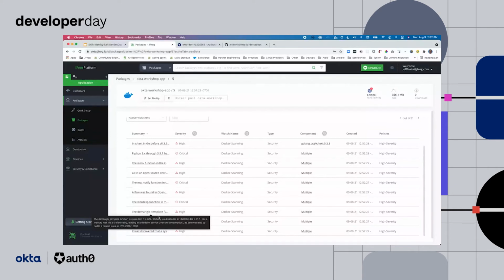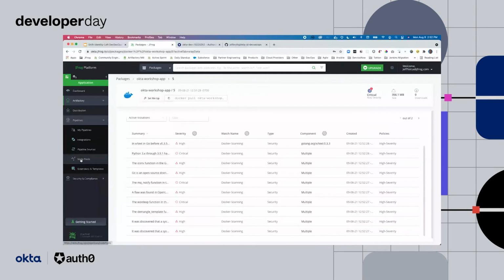Ordinarily, what you would do is if you find a vulnerability, you would stop your software process. You'd notify someone, maybe the developer, and they would fix this. But for the purposes of this demo, we'll just go ahead and let it run so we can deliver the software.